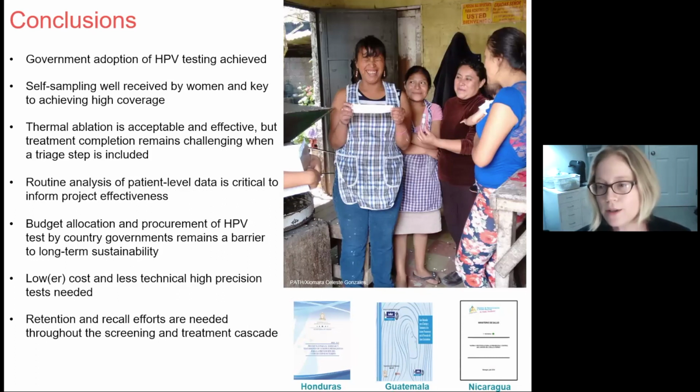The cost and the logistics for procurement of the HPV test remain a barrier for country governments and a threat to sustainability. Lower cost, high precision HPV tests that are less technical than careHPV are needed. And again, regardless of the screening tests and management algorithms that are implemented, we need to be infusing recall and retention strategies to ensure that women are not lost to follow-up during the screening and treatment cascade.